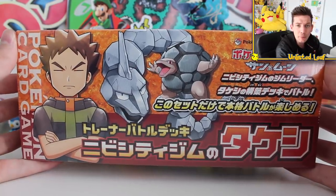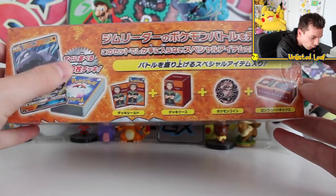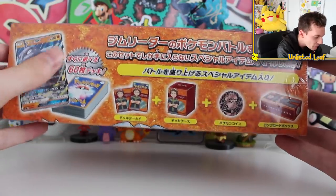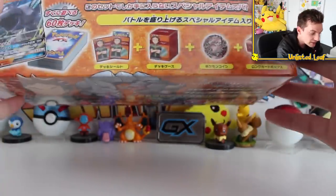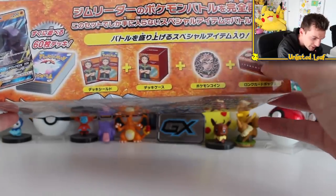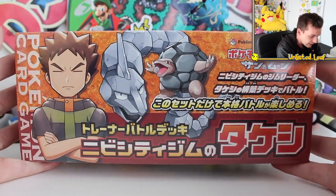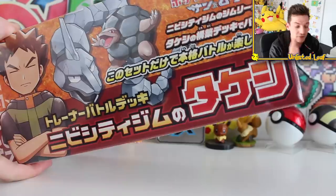What's included in the Brock Box is something really, really weird. A Brock deck, so it's obviously going to include a couple of the Pokemon that he always has at his gym, like Onix and all those bangers, Brock card sleeves, a Brock deck box, a Brock coin, and just this box right here that you can probably keep all your Pokemon cards in. And then they went and released a Misty one as well, so we'll open that up tomorrow.